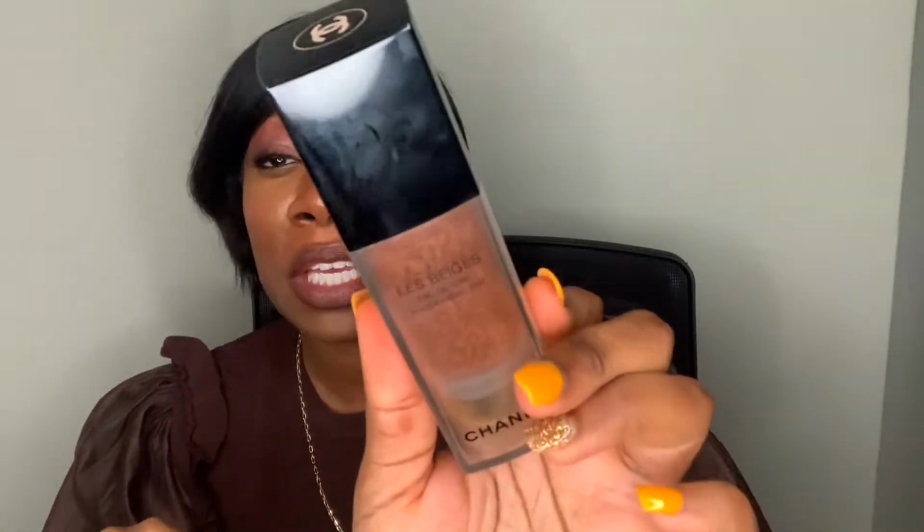And I forgot one more, and I blame Vicky J for this. It is the Chanel Beige water tint. I remember watching one of her live videos, and she put this underneath the Tom Ford Soleil foundation, which I'm trying to get my hands on, especially in shade 10 Chestnut. And I was like, oh, I gotta get this right now.